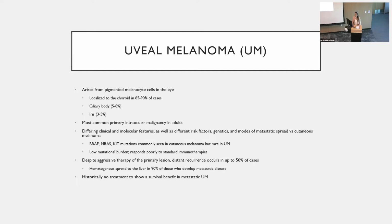Despite aggressive therapy of the primary lesion, about 50% of these patients will develop a metastatic recurrence, most commonly to the liver. And unfortunately, up until tebentafusp, there was really no treatment that ever showed a survival benefit in metastatic uveal melanoma.